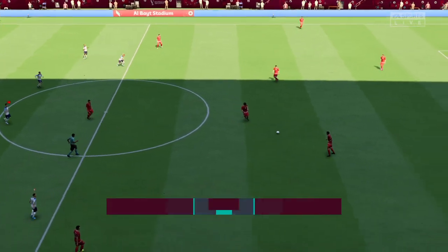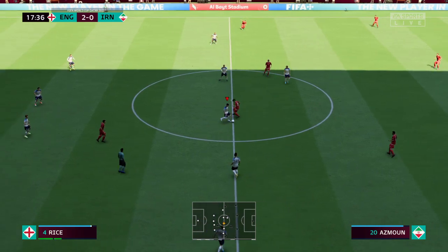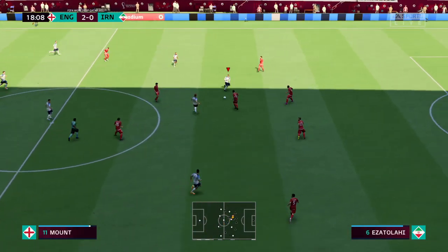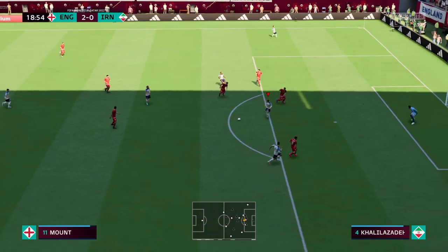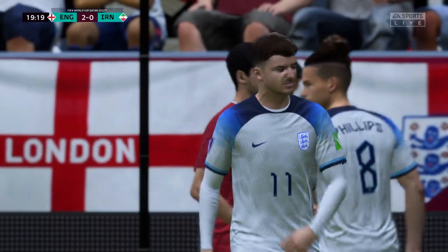So the ball rolling again. 2-0 the score. Mount. And return to Kane. Can he put it away? And the keeper more than equal to it.